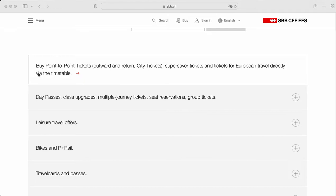So you have different ticket options to start with. Point-to-point tickets are just for one point to the other point. And these ones are really useful if you have an exact place that you want to go and you want to be able to purchase these pretty cheaply. They're much cheaper than, for example, a general area ticket, which allows you to travel throughout an entire area for an entire day or even longer.